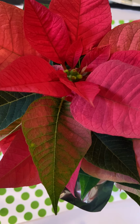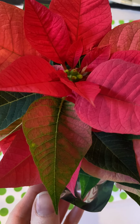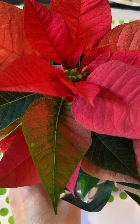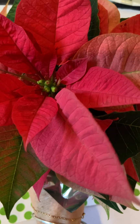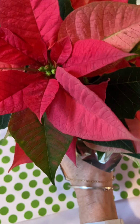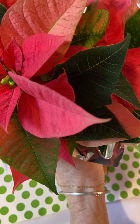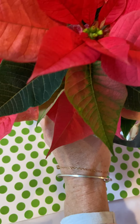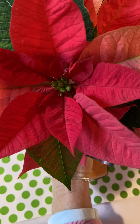The shape of the poinsettia flower and leaves are sometimes thought of as symbols of the Star of Bethlehem, which led the wise men to Jesus. Can you see that? I definitely can. It definitely has a star shape. And the red colored leaves are supposed to symbolize Jesus's blood.